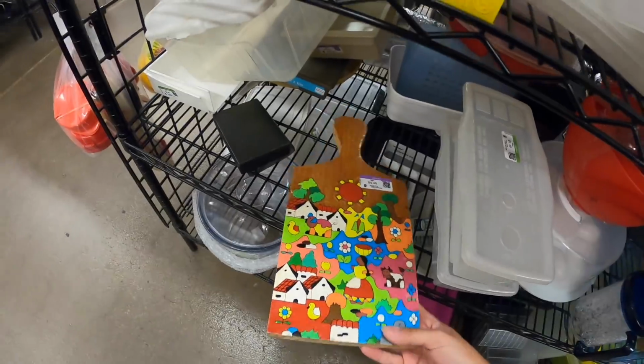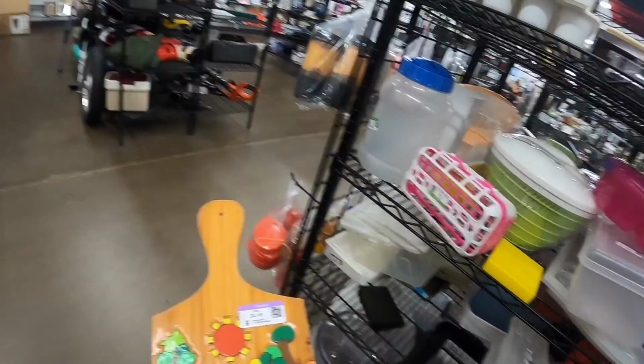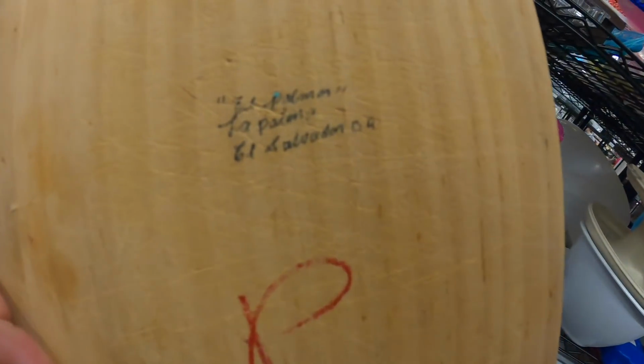And I don't need more plates. That's a fact. This is intriguing. It's very colorful. It's really cute. Just like a little wall hanging thing. I can't read that, but it says something about El Salvador on it. That's pretty neat. I like that a lot.